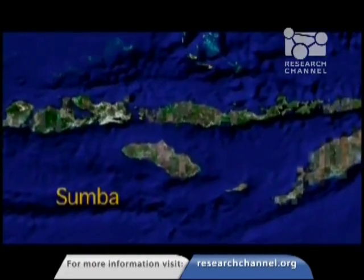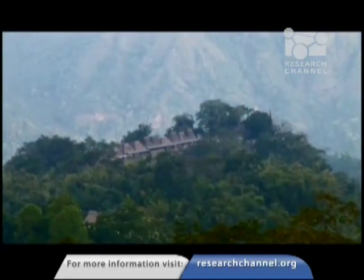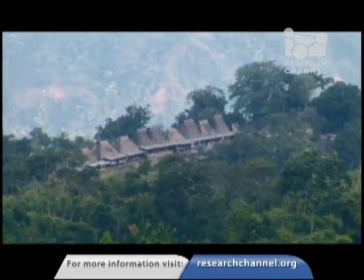Where else did the Austronesians go? Flores is the next large island to the north of Sumba. The villages here resemble those in Sumba and Nias, so we decided to take a look. We've reached a village called Bena in Ngada, which is in central Flores, and it may be the most interesting place for our study. The village right behind me looks like a very typical Austronesian old village. It could almost exist in the island of Sumba.